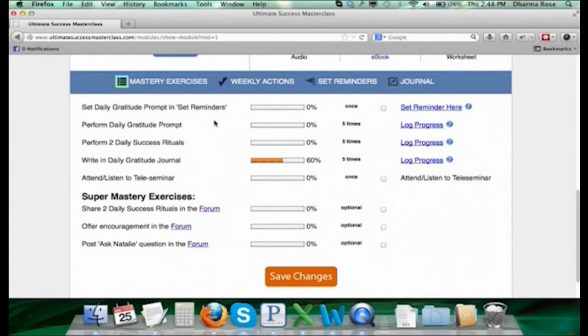Throughout the whole program, we're constantly encouraging our members to come back in, track their progress, and let us know how they're doing. We also have the ability through text, voicemail, or email, as I showed you on the profile page, to follow up with them. Let's say the homework assignment has 5 items, and they've done 4 of them, but not the 5th one. Then we have the ability to send them a voicemail from Natalie saying, hey, it's Natalie.